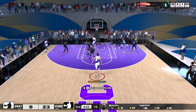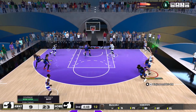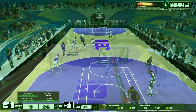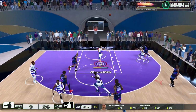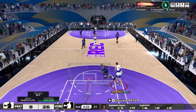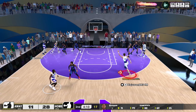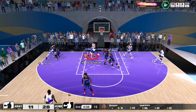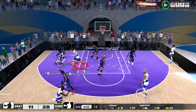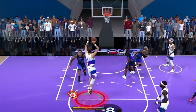And I believe in this gameplay I am trying out the break igniter. Even though I have a 99 pass accuracy already, I wanted to try out having a playmaking takeover and be able to really throw those full court dots, bullets just like that, hitting them in stride, making it nice and easy for them to finish. And as you see there, it activated my takeover. And we also get our offensive and defensive rebound boosted, so it's gonna help out with that defensive rebound. And of course, if you can get position on the offensive end, get some offensive rebounds as well.